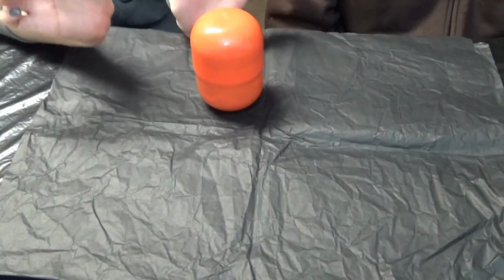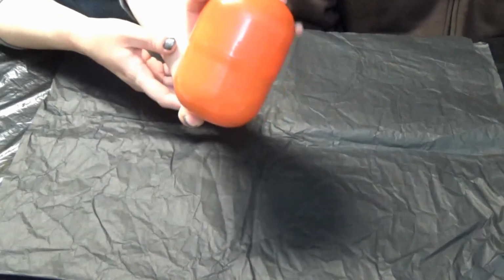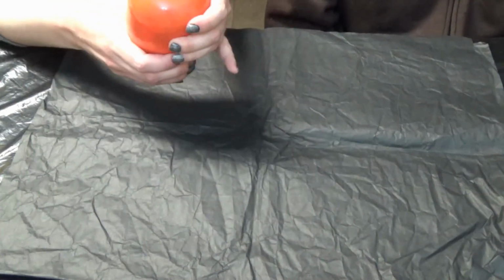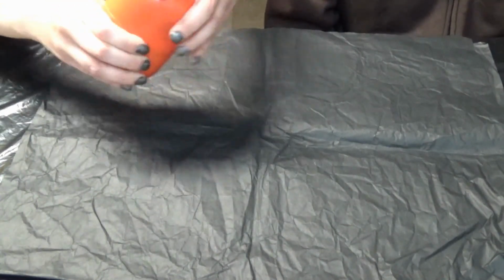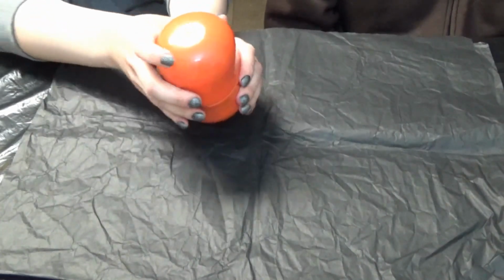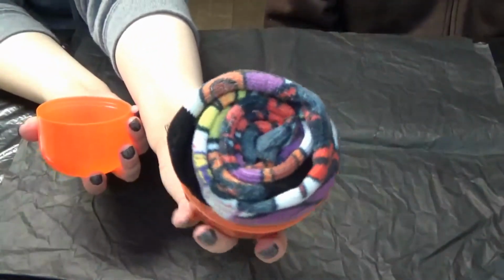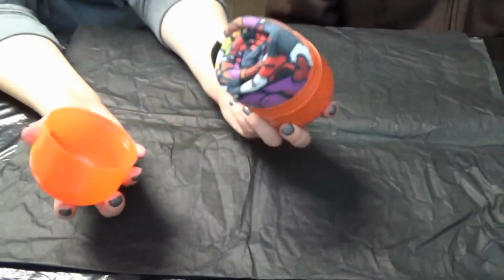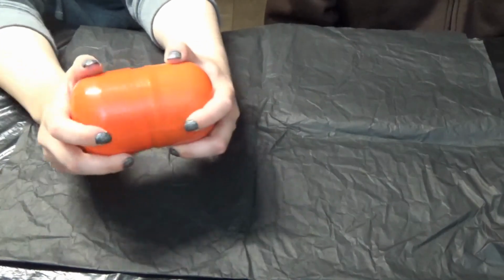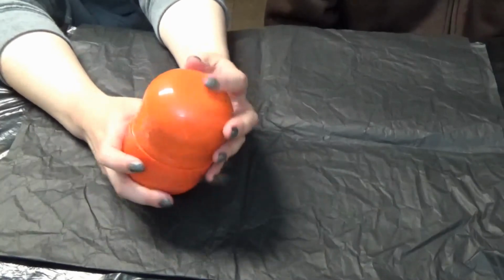So the first thing that we have here, this is from the maxi size egg. That's the super biggest one. And I thought it looked an awful lot like a sock holder. You know, like you can use it to wrap up socks for Christmas or birthdays or whatever. They actually fit really freakishly well. Also, you could probably use these if you were camping and you wanted to keep your socks dry. You could pop them in one of these.